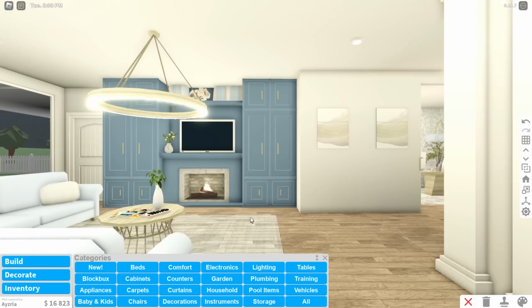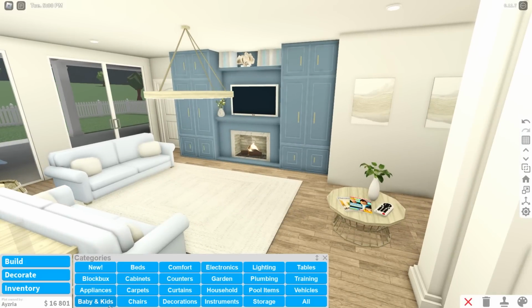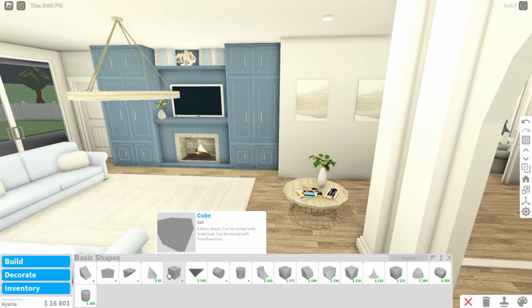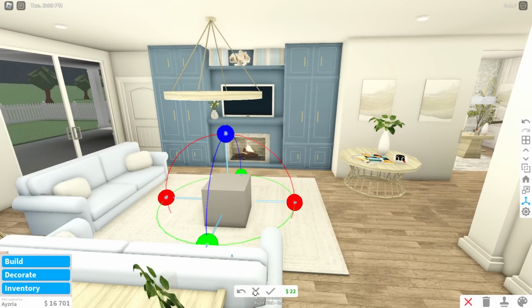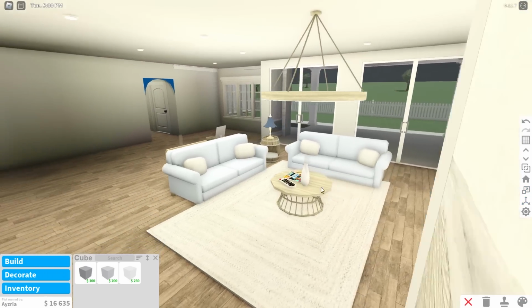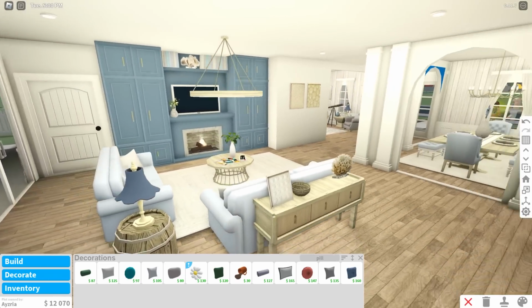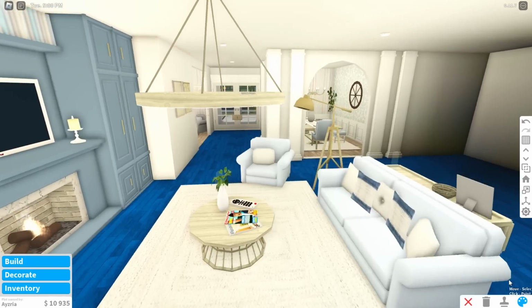Oh, uh-oh. I messed up. I want to be able to see the bottom of this table. So I think what we have to do is put it on top of a basic shape. Oh no, it doesn't work. We're gonna do that. Okay, perfect. Wait, it actually really worked. I filled in a couple of these decals and I think it's looking really nice. Ooh, wait, I love this. I don't know, this is kind of nice.